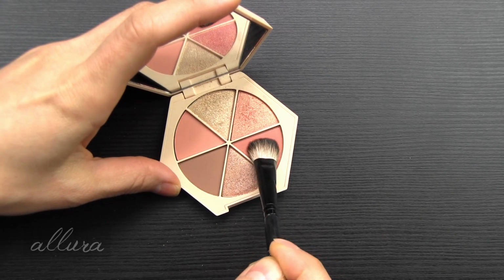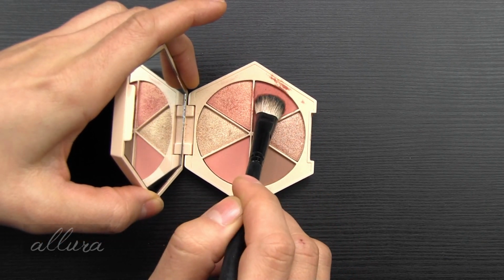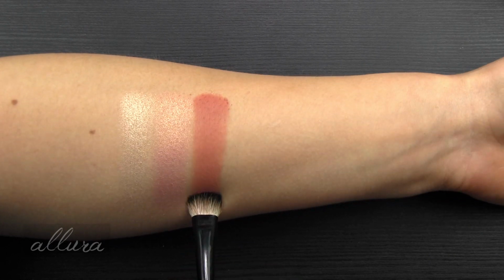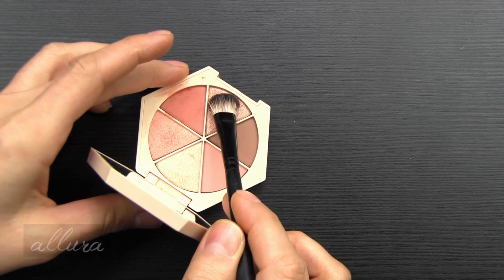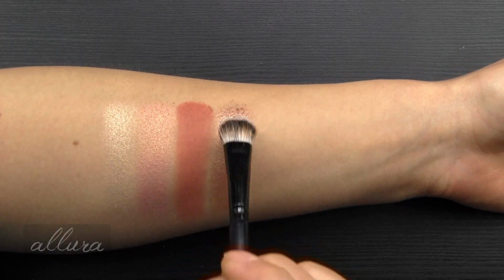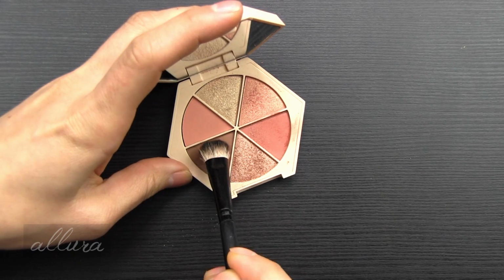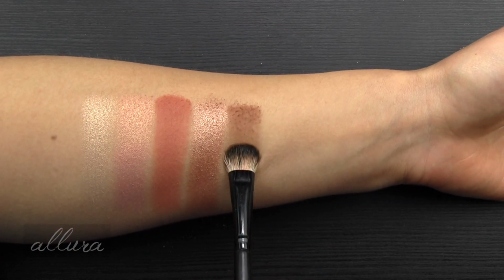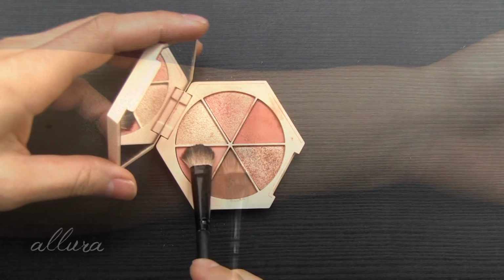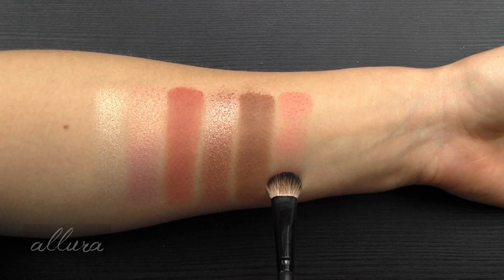I think this next shade is Phoenix. It's not really clear on the website what shades are which. They're not listed in order. Phoenix is a warm clay matte shade. Next up is Radiant, described as a bleached copper shimmer. Next up is Terra. And this is a milk chocolate matte. And Sunset, which is a soft peach matte.